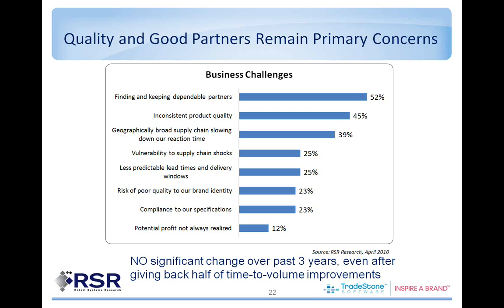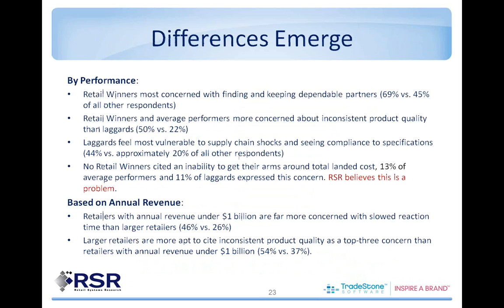I can tell you, if you go to our website, you can see a report that we did in 2008, and there has been no significant change at all. These are pretty consistent with the numbers that we saw back then. But what we did find is that retailers have given back time to volume improvements. And that means that they've slowed the time that it takes them to get a product from source to shelf. They gave back pretty much half of it.